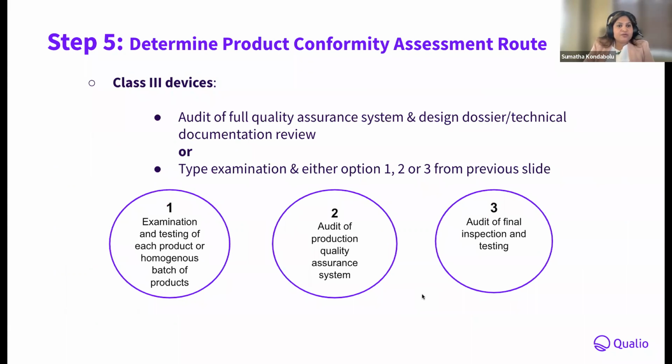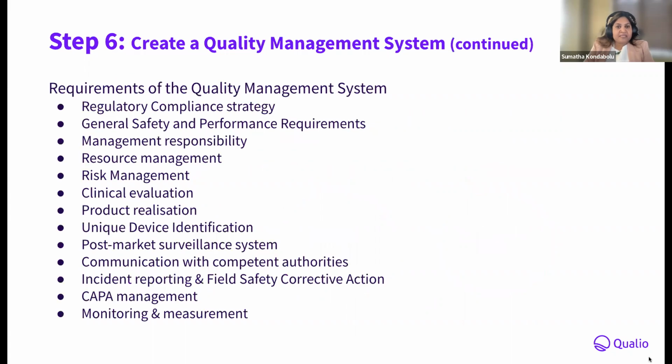I think we can go on to the following. Yes. So here would be the last classification which I'll be talking about, that is the class 3 devices. In addition to the requirements of a class 2A device, the manufacturers of class 3 devices will also have their design dossier or technical documentation reviewed if they choose to have a full quality assurance audit. And followed by the next step 6, that is to create a quality management system. In general, there is an obligation for the manufacturers to have the complete quality management system that shall cover all parts and elements of the manufacturer's organization that is dealing with the quality of processes, procedures, and devices.